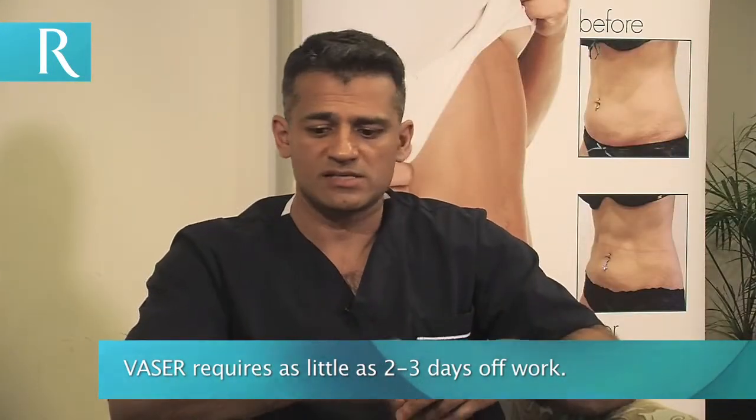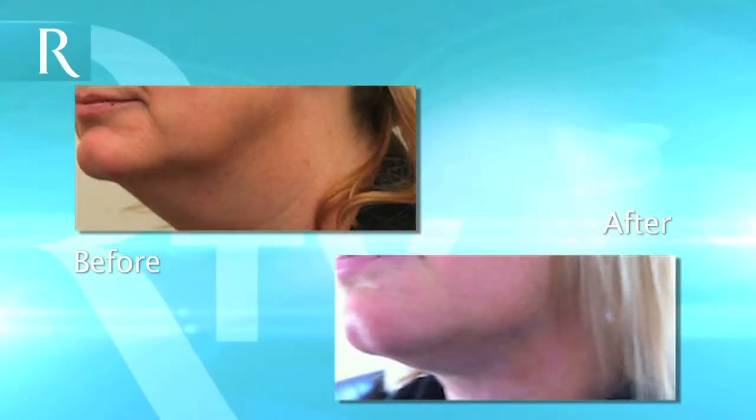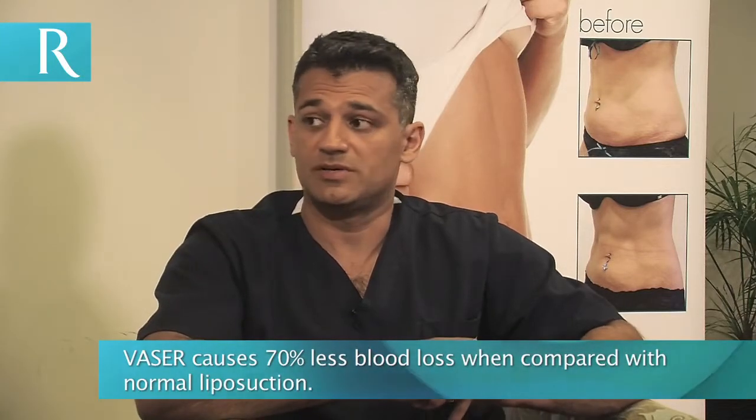Fine. As I said, VASER is an ultrasound-assisted form of liposuction. It's an instrument which I use to give the best results. There's basic VASER, which many people would compare to traditional lipo with some benefit, where you may treat a small tummy or a small area of fat, maybe a fistful of fat. There's not really too much sculpting associated with that. Then there's advanced levels of VASER where you treat trickier areas such as the chin, the jowl area, the arms, maybe the inner thighs. These are very difficult to get right, and you need quite a lot of experience and training for that.